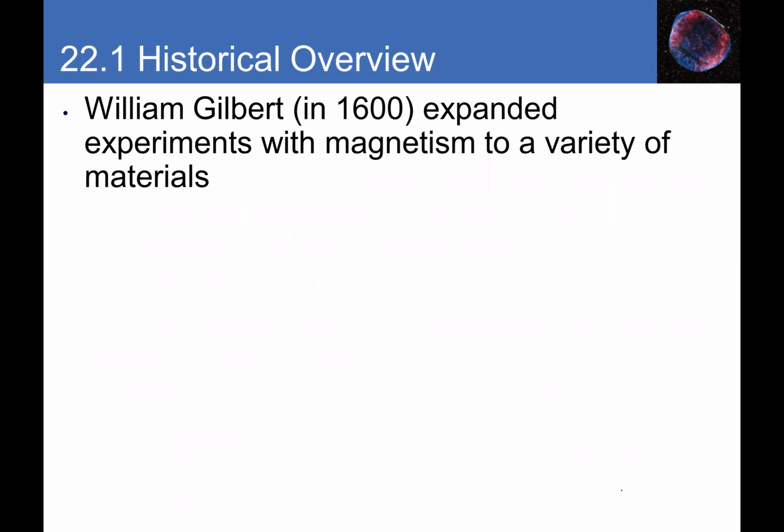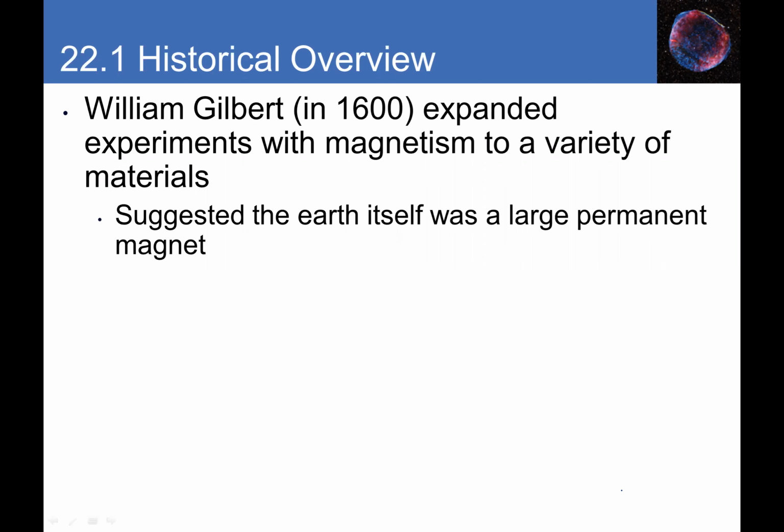All right, so we had to wait until about 1600 or so for most of the properties of magnetism to be discovered. Then we have William Gilbert, who discovered that magnetism is not restricted to certain rocks. Technically, other objects can be considered as magnets or magnetic sources. And he was the one who suggested that Earth can be a large permanent magnet. And when you use a compass, that basically detects Earth's magnetic field.